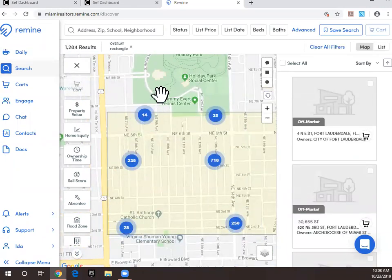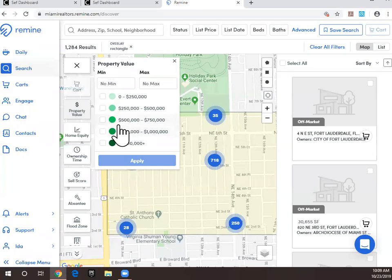Okay. So now we're good with how to choose the property and the area we want to focus on. Once we're here, you see to the left side you have all these options to click. Now that I have my focus area, the first one is property value. When I click on property value, I can tell the system I only want to look for properties that have a value of $500,000 to $750,000. You tell the system what information and what category you want to look at. So we're going to leave it here.